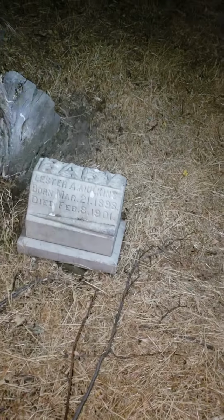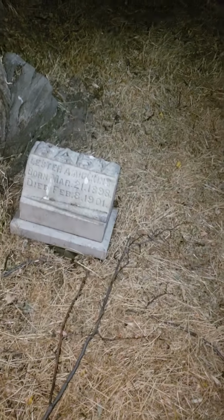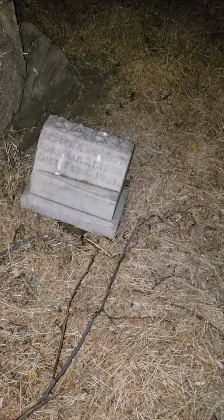1903. You're so young. I wish you would say how they died. Here you go. Yeah. Take a picture of this one. Oh, 1901. This is a baby. 1998? 1898. Oh, I was like, how? Lester M. Muckins? Muckins. It's a baby.